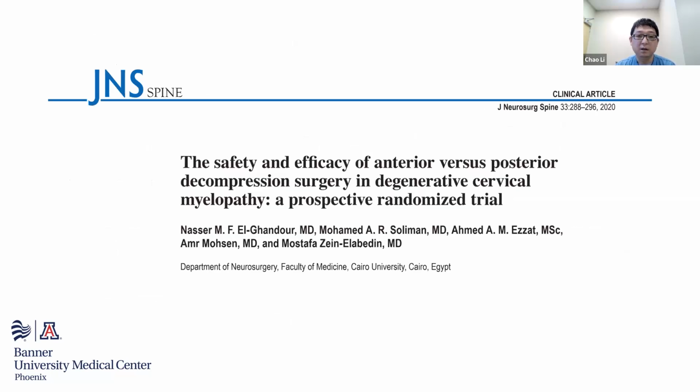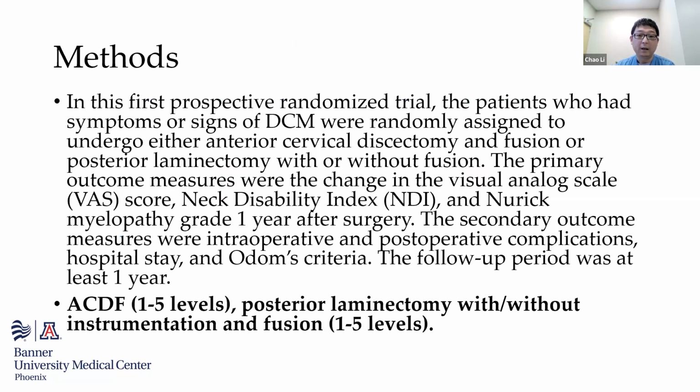So this is the first, 2020 study, which was published in the JNS, talking about the safety and efficacy of anterior versus posterior decompressive surgery in degenerative cervical myelopathy in a prospective randomized trial. Throughout this talk, I will highlight several of the important, interesting things which I found. I will also introduce some basic concepts for somebody who is not familiar with some of the key parameters for the measurement of the outcomes.